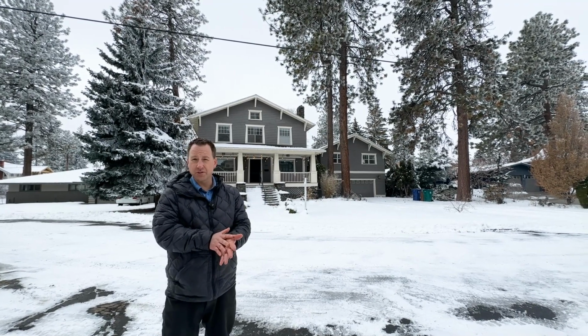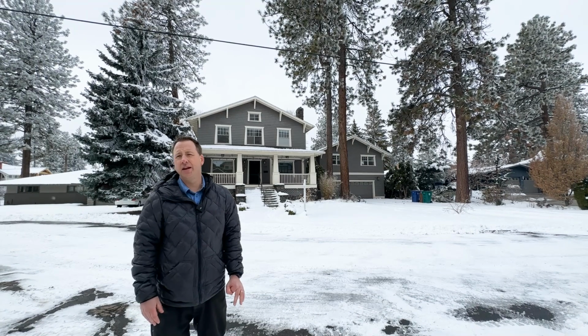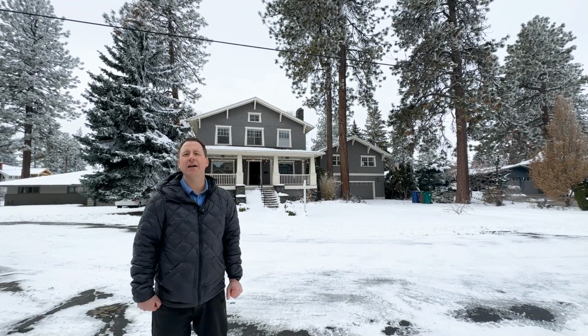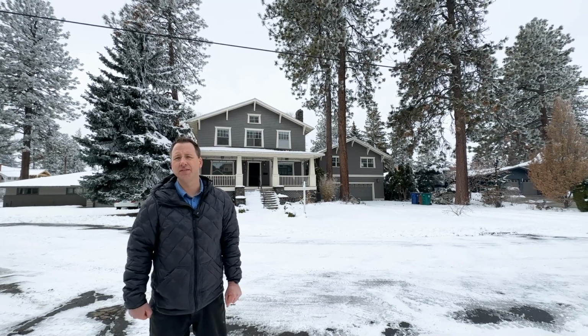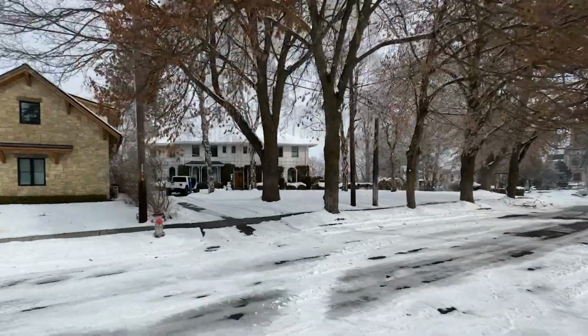This one is close to the Corbin Arts Center. It's got 2 parks within 3 blocks away, an elementary school just down the road 1 block, and it's close to the hospital, parks, and schools, similar to the other 2 houses we visited. So we're going to go ahead and hit our next stop.